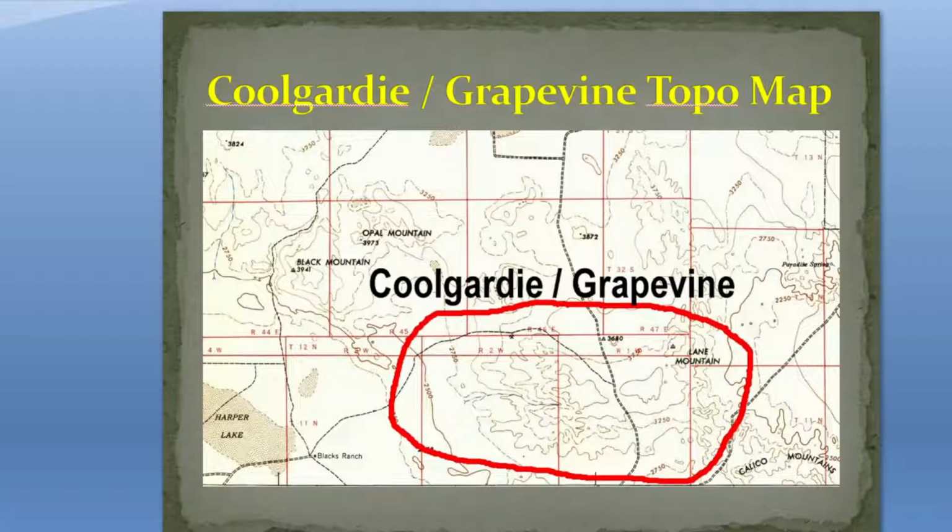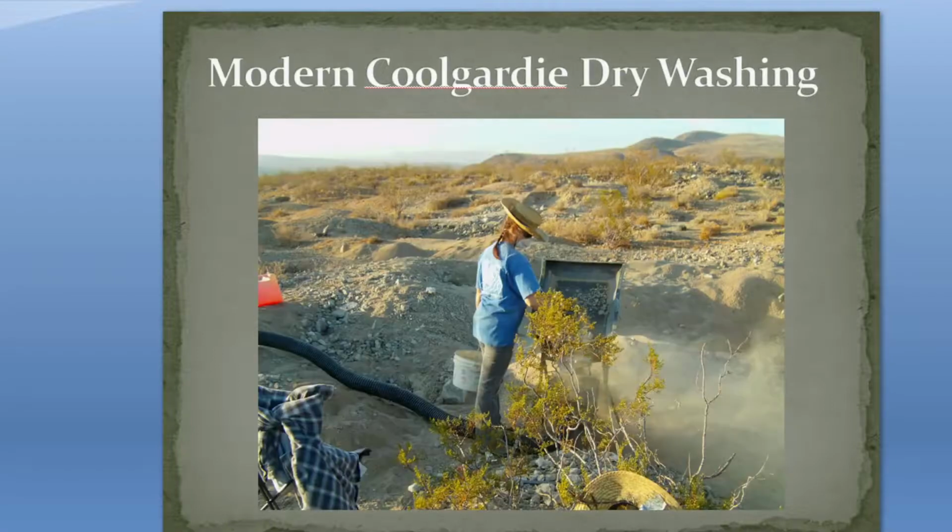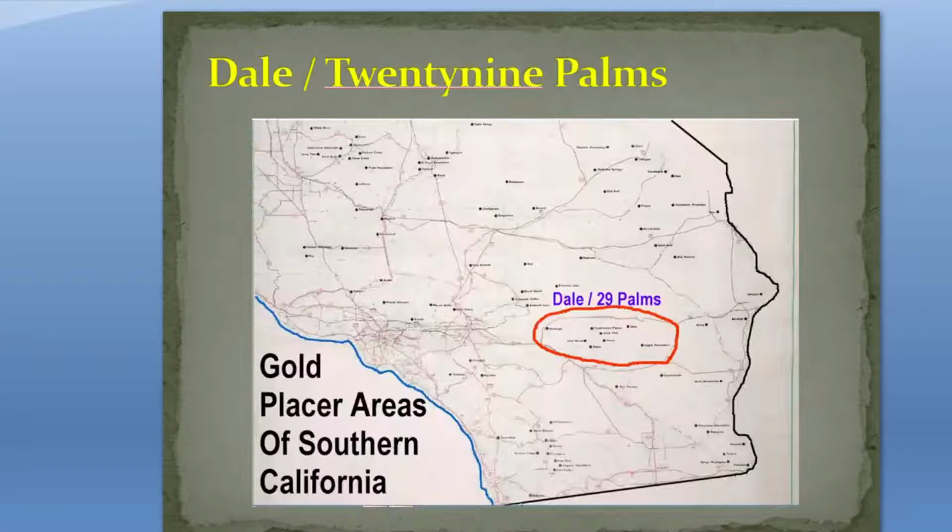Coolgardie is well known, but there's also an area called Grapevine that's produced some good gold with dry placers. Dry washing has been done out there for many, many years. Historic mining happened way back in the 1800s, but things haven't changed that much, and we're still out there now with modern equipment doing similar types of dry washing and still getting good gold.